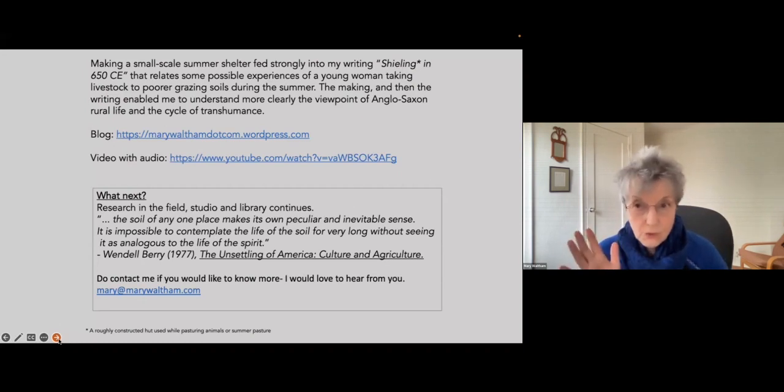Shealing is a word used in Scotland, but it's used to describe summering or going to a summer hut. This narrative, which is fictional, relates possible experiences of a young woman taking livestock to poorer grazing soils during the summer. The link on screen is to my blog post that includes me reading the short narrative. If you just want to hear the narrative, you can pop into YouTube and there's a link there.